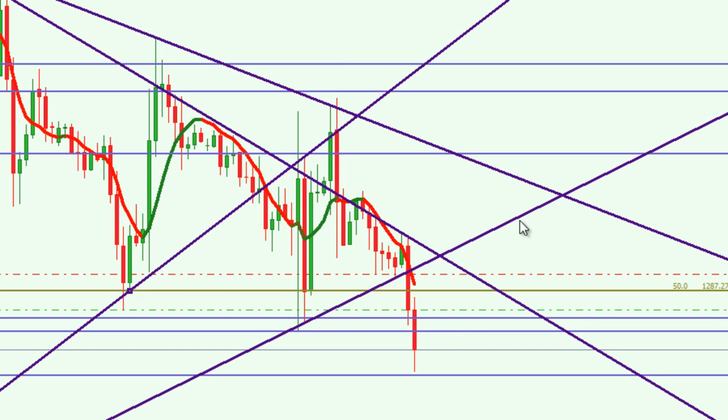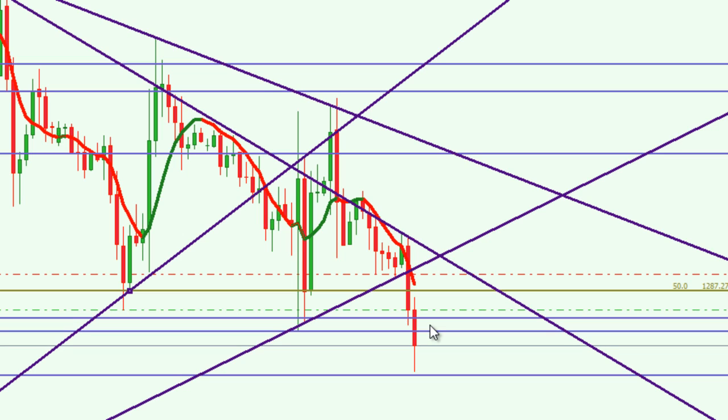But we set up the lines again, and I was looking for the breakout today. We got a breakout of the trend line plus the fib area, and that was a really good place to initiate the trade. And usually when you get it right, it's pretty quick. If you get it wrong, you get punished pretty quick. A lot of times if you get it right, you get rewarded pretty quick.